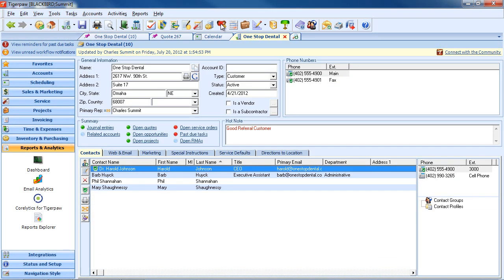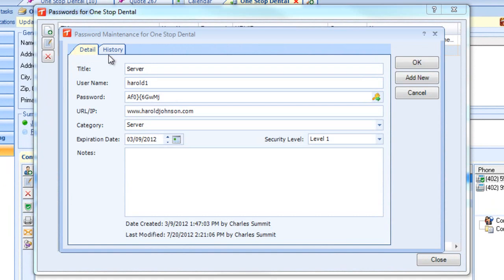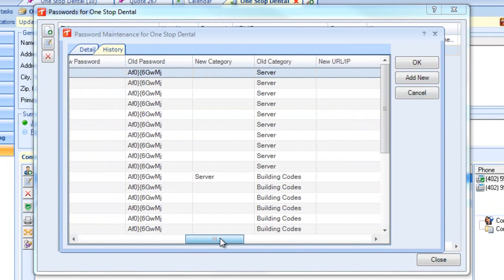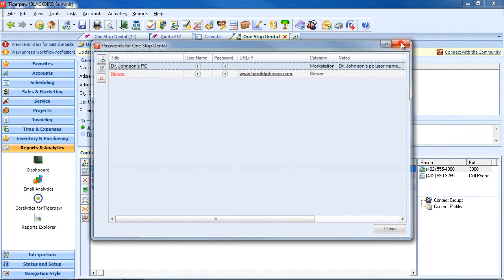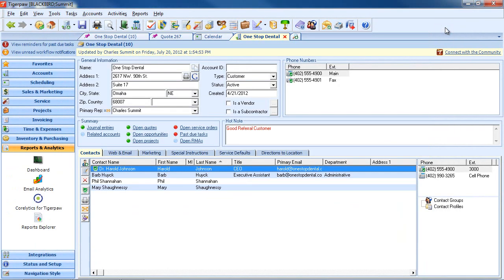If you need to keep passwords and usernames on your customer's equipment, here we can see Dr. Johnson's username of his PC and his password. I have to have security rights to see this. Same with the server. We keep the detail, the history, anytime anybody viewed it, any changes made. We record the change and what the entry used to be. All this information is recorded at the item level for your client. We can see all their projects, all their contracts. So what you end up with is a 360-degree view of everything you've ever done for this client in one place.